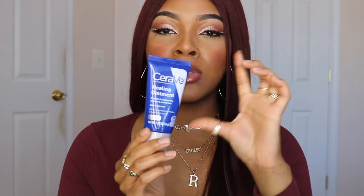So I just picked up another one of these. This is a little smaller than the regular size that I have, but this is just perfect to be on the go. If you just want to put it in your purse, or bring it with you, it's the perfect mini small size.